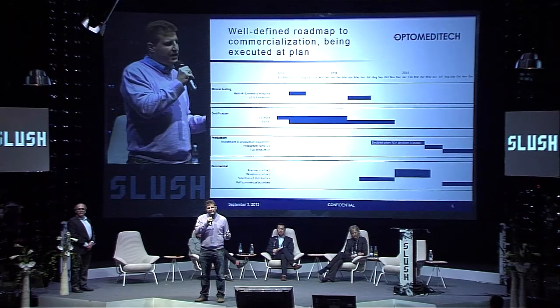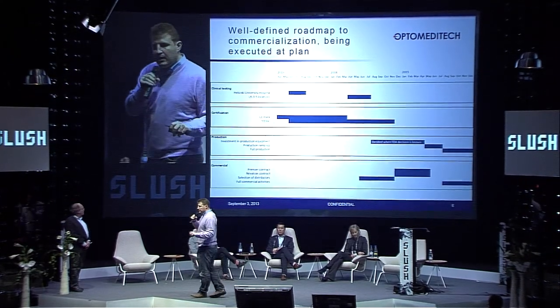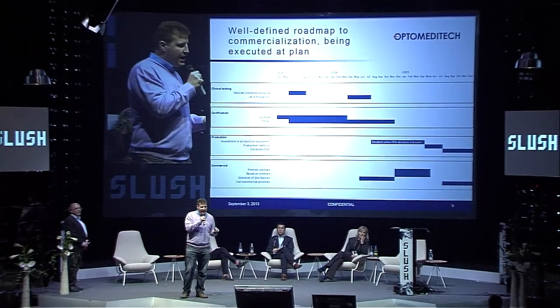With our device, as said, we can give an immediate indication of penetration into the vein, thus making it easier and more reliable to place the catheter successfully. We have just completed our initial clinical trials in the Helsinki University Hospital with 30 patients, where we proved that our device works exactly as intended. So in 100% of the cases, the light disappeared when we entered the vein. And number two, it also showed that there are no adverse effects from using our device.